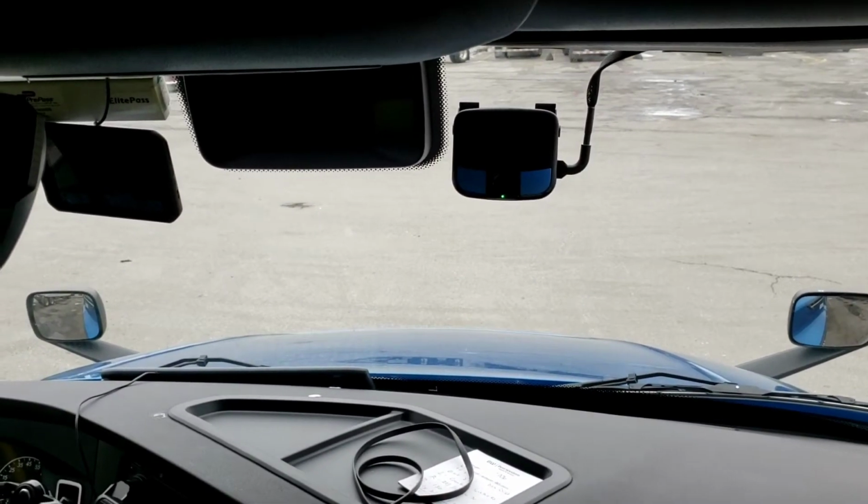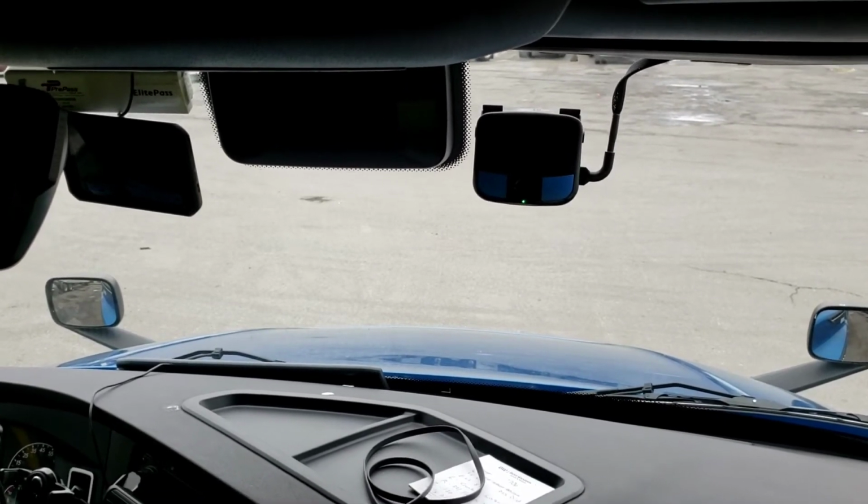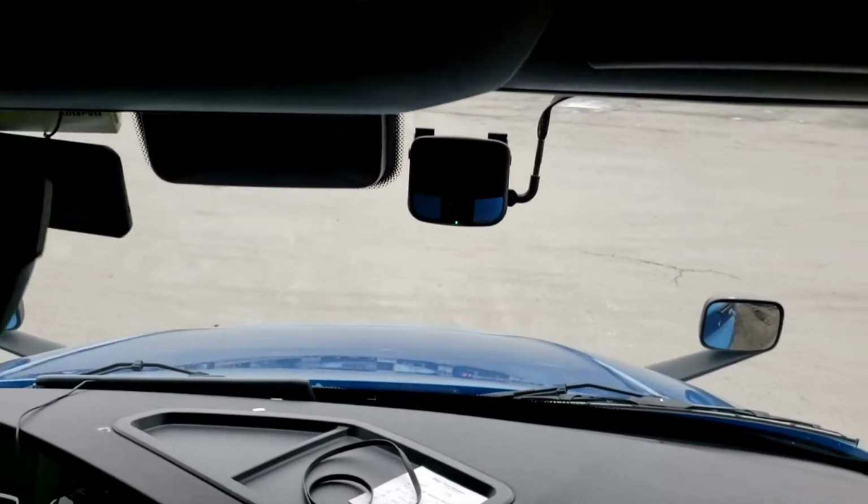If you're ever in an accident and the truck itself's not even involved, and he stops, there's a pretty good chance he's probably got a video of it, so it may help you out.